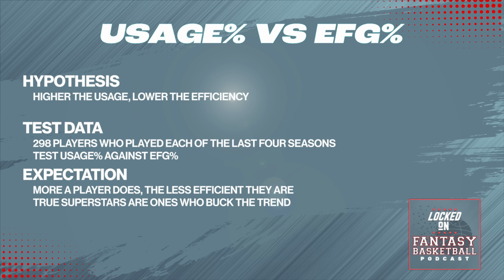And we're testing usage against effective field goal percentage. My expectation is, as I'm sure yours is, that the more that a player does, the more usage they have, the less efficient they become. And the thing that I think we believe here is that the true superstars are the ones that are able to buck that trend. They're the ones who are able to maintain efficiency with higher usage. That's what separates those players from others. That's what I expected heading in to look at this data.